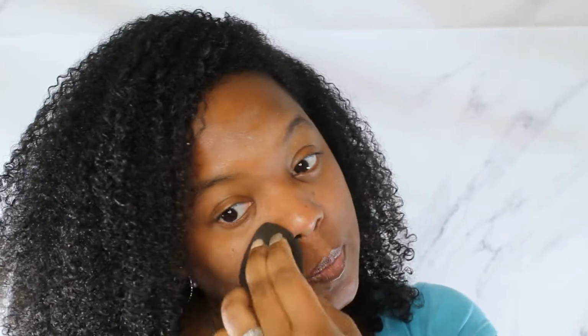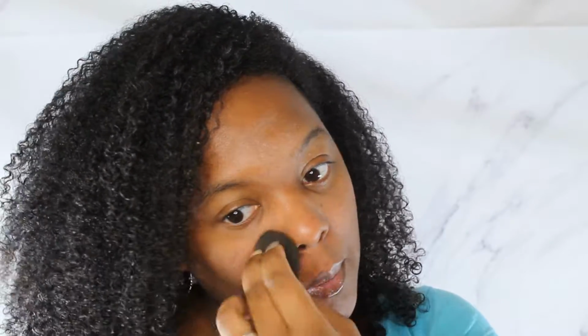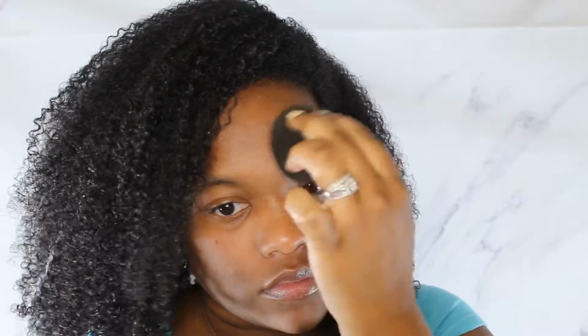And then after that is on, I look crazy, I will go in with my damp beauty blender or my brush, whatever I plan on using, and I just pat that in. Okay, and then I'm going to go in with my Oil Control Lotion, just because it's quick. So I do about 2 little squirts of that. And I do go over the spots where I put the Prep&Blur Stick, just to kind of give a little bit more.